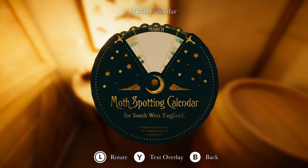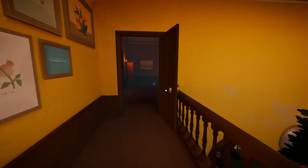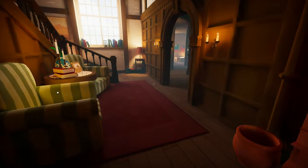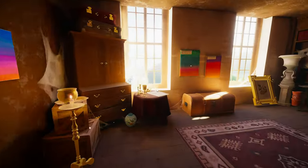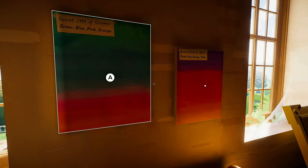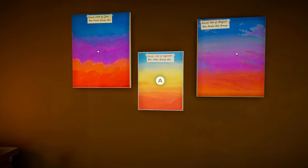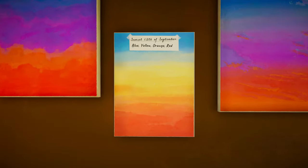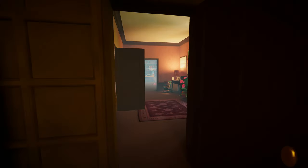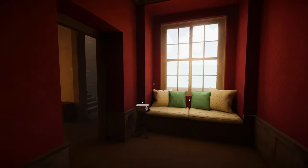September. Alright. September. Now let's go back to the grandma's vault and look at the paintings. Which were in here. September. Let's see. July, May, October, April, June, September. So we got, okay, let me write this down. Okay, all written down. We got the colors. Let's get over there. Gotta get back to the attic. It's exciting. We're making progress.